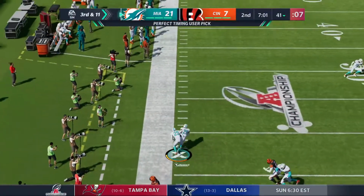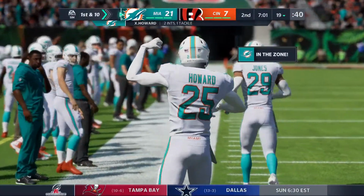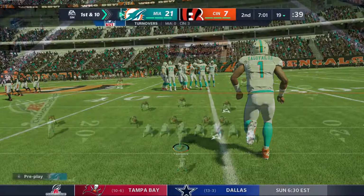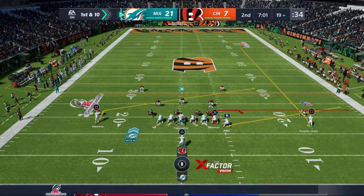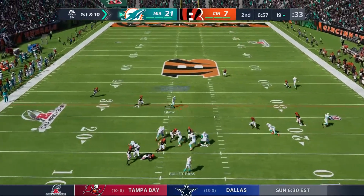And now Burrow going to be intercepted yet again. Picked up by Xavier Howard. Well, I tell you, Brandon, this ball's intercepted, but it is third down. So the silver lining is that since this is so far down the field and there wasn't a big run back associated with it, really this kind of works like a punt. It's not an altogether bad result.